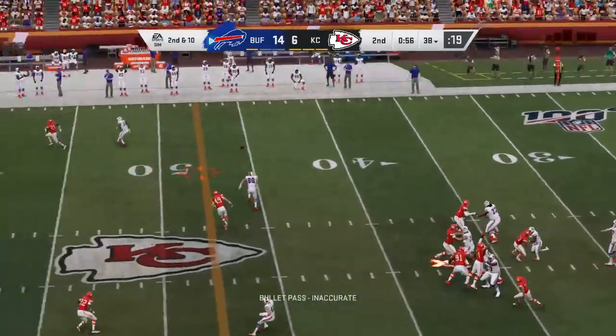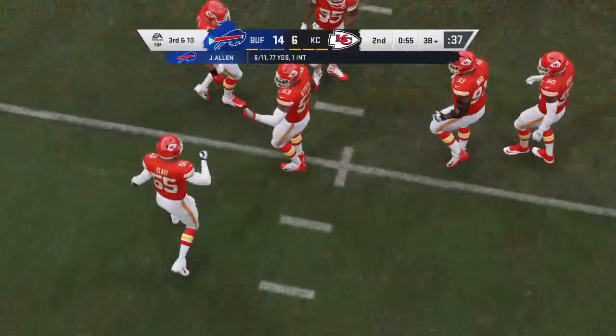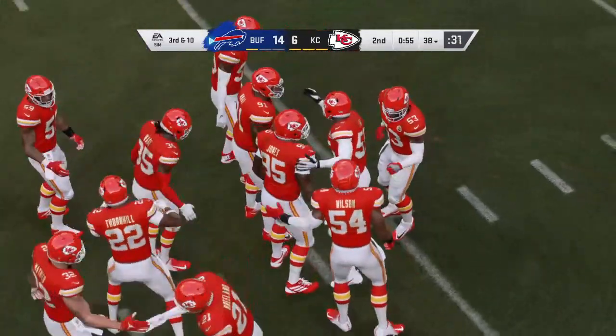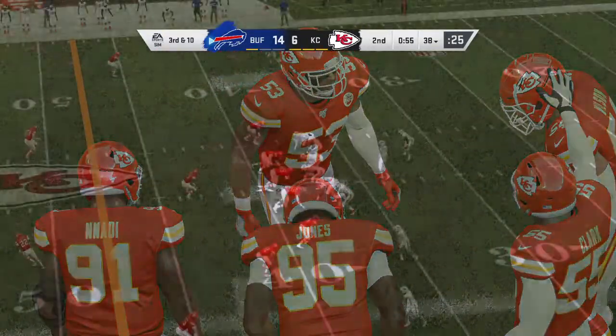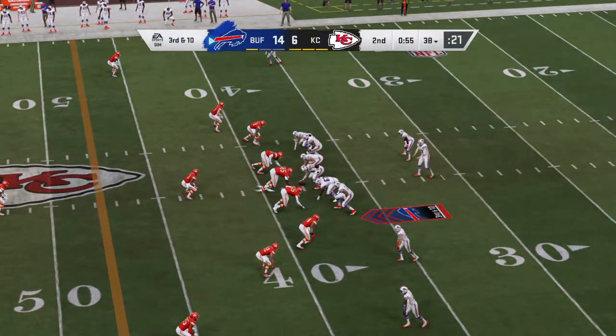Allen now to throw again. And his throw is incomplete. Feels like they're getting caught in between here because they didn't get completions on first and second down. Now you've got to worry a little bit about the clock because you prefer not to give them another shot here in the first half. But if you don't pick up the first down, guess what? You're likely going to have to. So back-to-back incompletions, and that has them staring at a 3rd and 10.